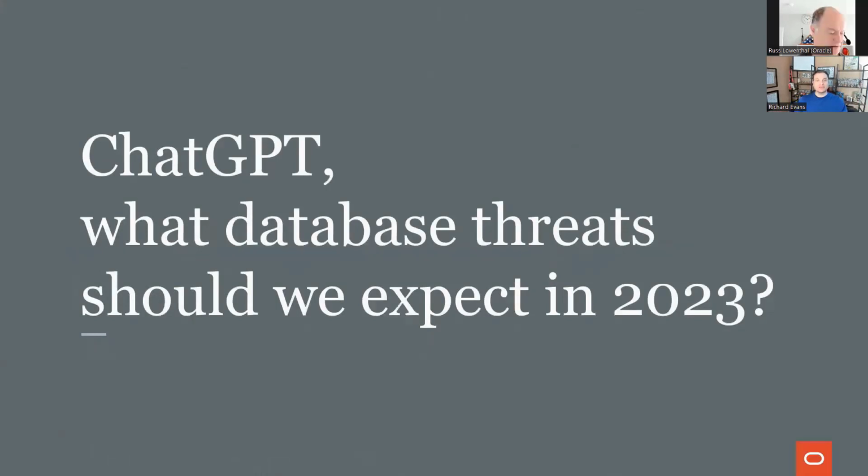Late 2022 was the year of ChatGPT. If you haven't heard of ChatGPT, you have to go check it out. It's from OpenAI and it's amazing. It's so neat to play with. It could do your homework. I asked it to write 300 words on Oracle Database Vault. And within seconds, it gave me 5 paragraphs that were pretty good. I mean, not great, but pretty good, right? A good start, at least.